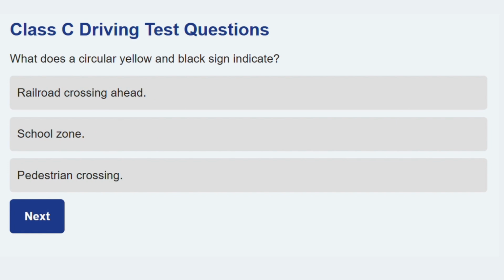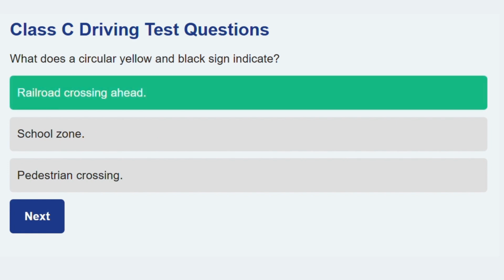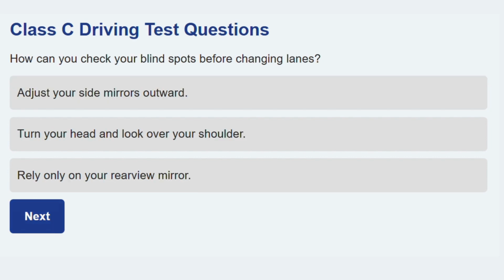What does a circular yellow and black sign indicate? Railroad crossing ahead. Slow, look both ways, and be prepared to stop. Tracks ahead. Next.